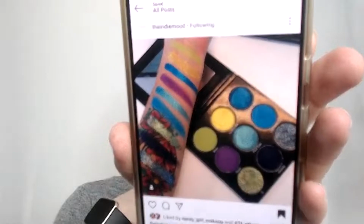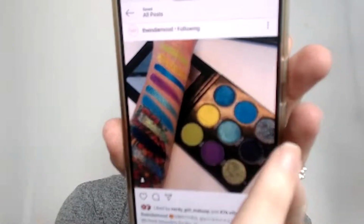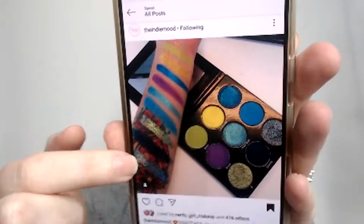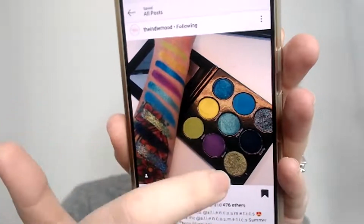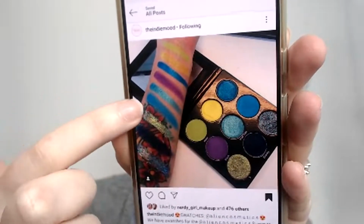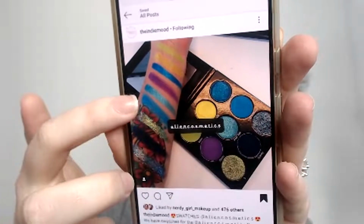Alien Cosmetics have come out with a Summer on Earth palette. And it is quite pretty. It looks like it's got some pressed glitters in it though. I'm not really about pressed glitters. This color down here, this one in the corner there, looks to be quite a chunky, almost pressed glitter. Same with this one here. Looks to be that one as well. The rest of the colors are really pretty, except those two look to be almost like a pressed glitter.